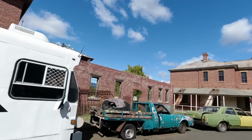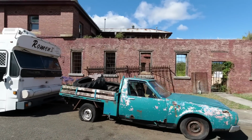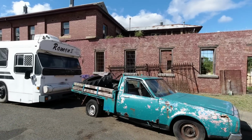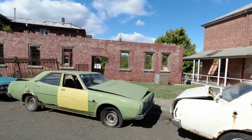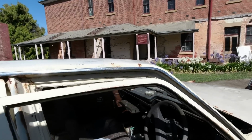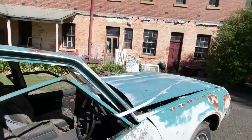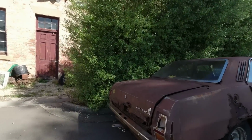But this is probably the most remarkable thing here. It's a Leyland P76 Ute. No idea how they've made it. They didn't make any from the factory, but it's got chassis rails at the back, and quite extraordinary. But there's loads of P76s, all horribly rotten. So these are Leyland's attempt to rival Ford and Holden. Certainly rot like Leyland's, don't they? Here in Australia. And yeah, there we go, Leyland P76.